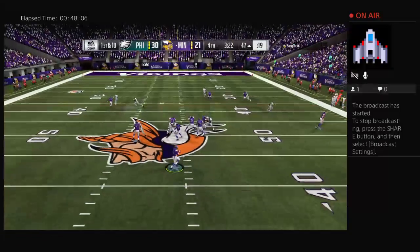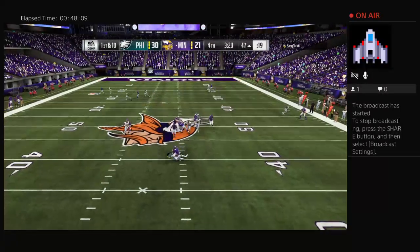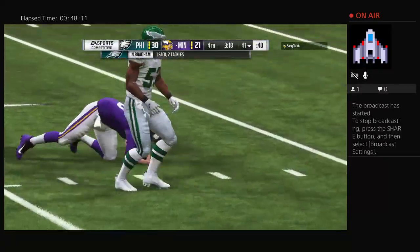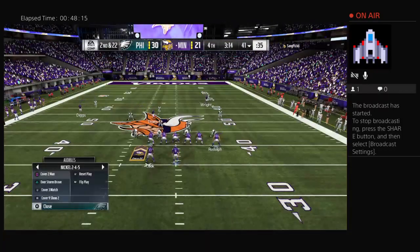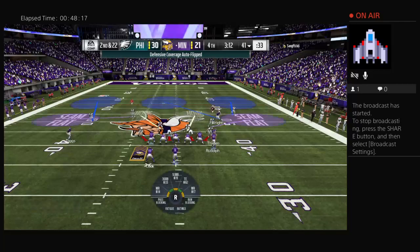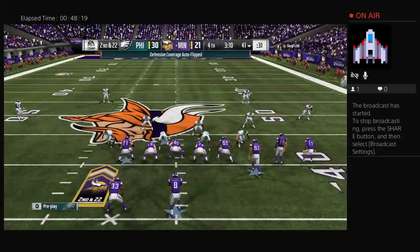Now a play fake here on 1st down. Eagle pressure, too much this time. Down he goes. Nigel Bradham coming with pressure. He drops him on the blitz for a loss of 12.